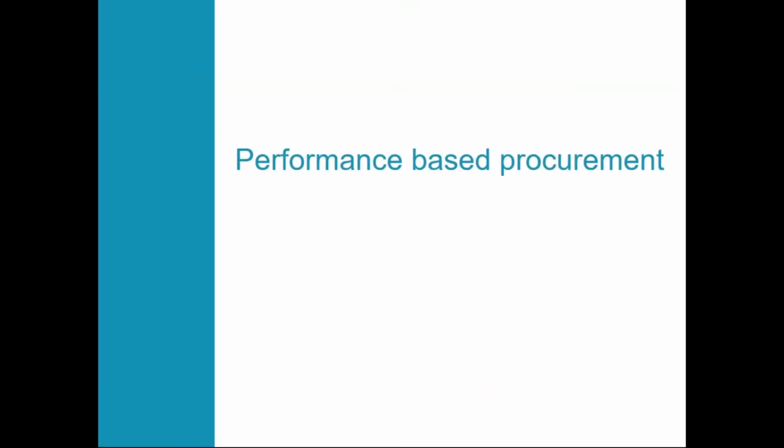So first I want to start out by sort of defining performance-based procurement. I'm going to do so fairly simply. Performance-based procurement at its heart is creating an energy target, a performance target for the building very early in the process, and then focusing all aspects of that process, from planning to design to construction to startup to operations, on achieving that single target.